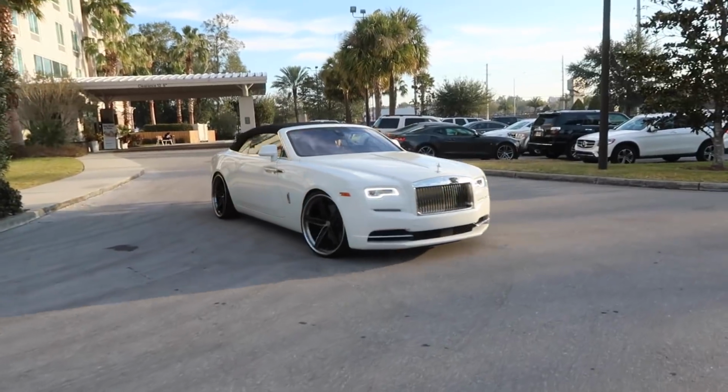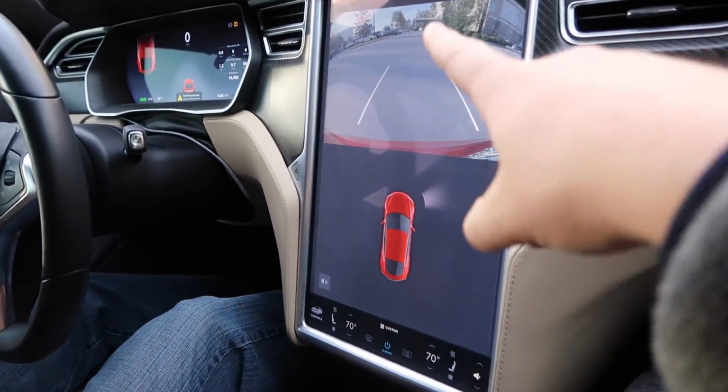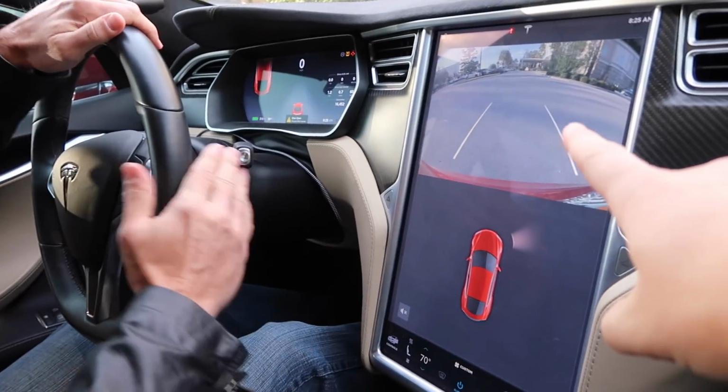We got Anarchy Squad in the Rolls Royce Dawn. Just loaded the Tesla up. We've got 5 people in here. It's freaking cramped. That backup camera's nice. Can you do a full screen backup? No, it just does that. Oh, so the Model 3 backup camera is actually bigger.